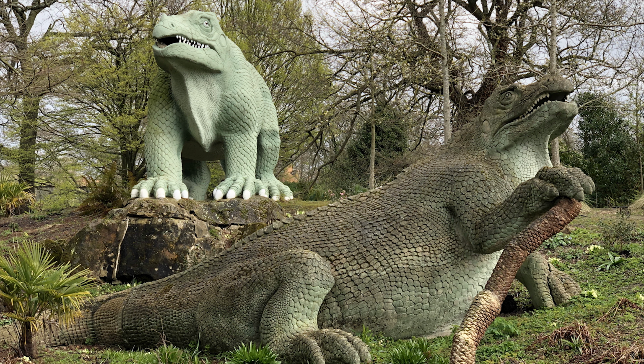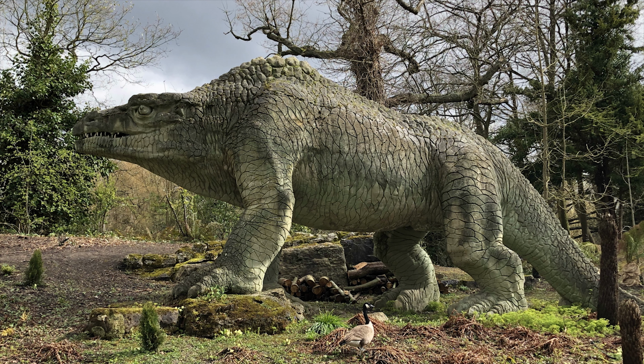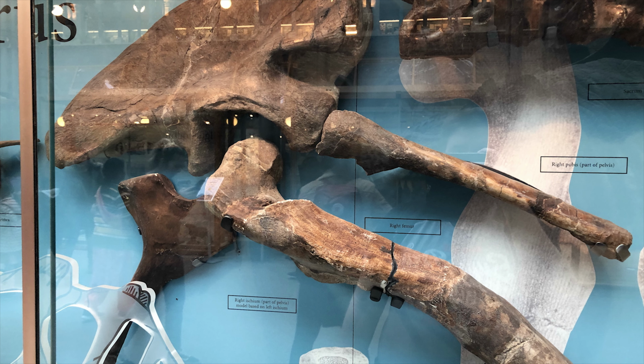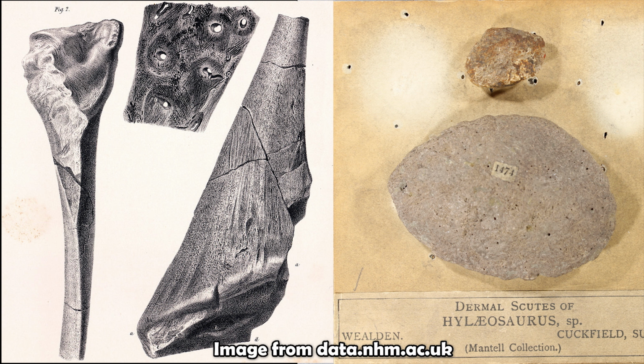The name Dinosauria hadn't been invented yet when Hylaeosaurus was found, and these animals were referred to as giant lizards, or saurians. It was Richard Owen, in a study in 1841-42, who recognised these animals as being a distinct group separate from other reptiles, and he finally gave them their name Dinosauria, the fearfully great lizards, in reference to their size and stature. In his description and justification for this group, he used the remains of 3 animals: Megalosaurus, Iguanodon, and Hylaeosaurus.